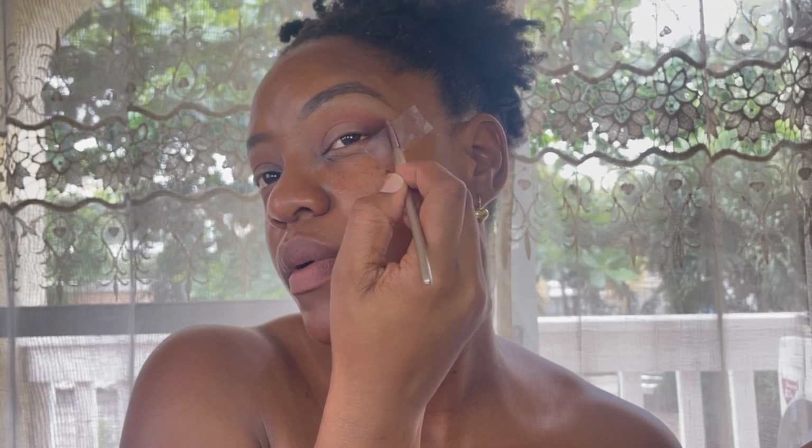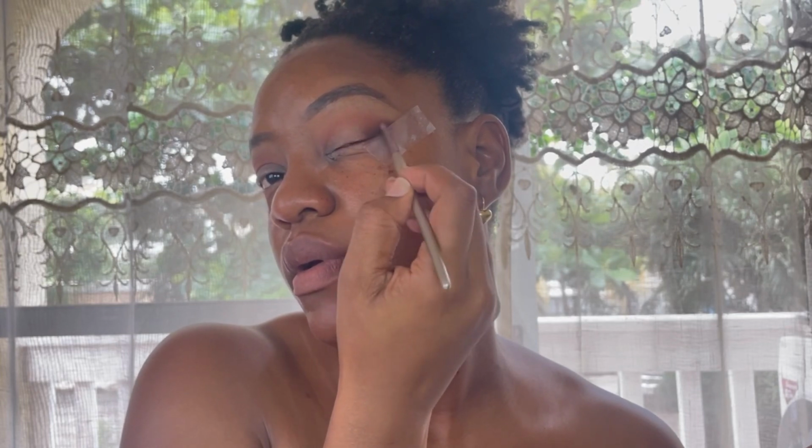So I'm creating sort of a smudged out wing liner with this darker shade. Then I'm gonna go back in with that same first blending brush, and I'm going to blend these two colors further together. Then going in with the e.l.f. eyeshadow brush, I'm going to pick up this mauve shimmer color.